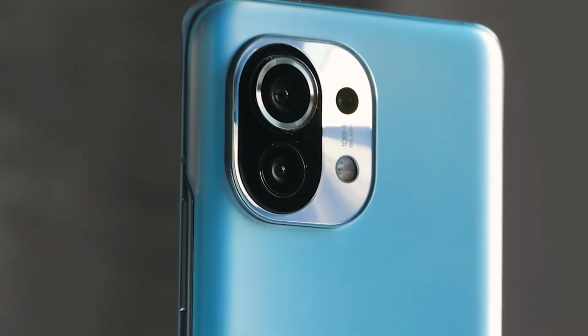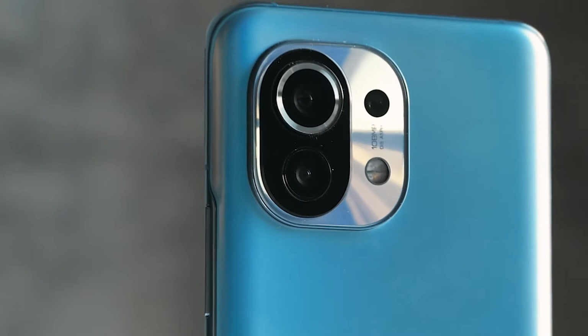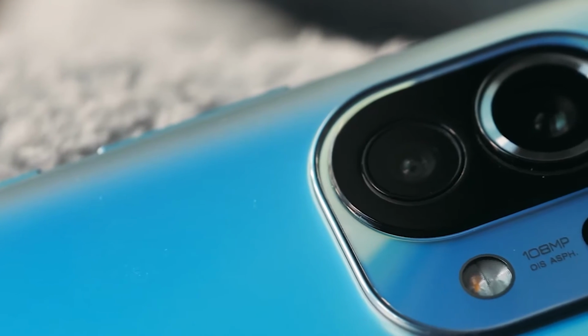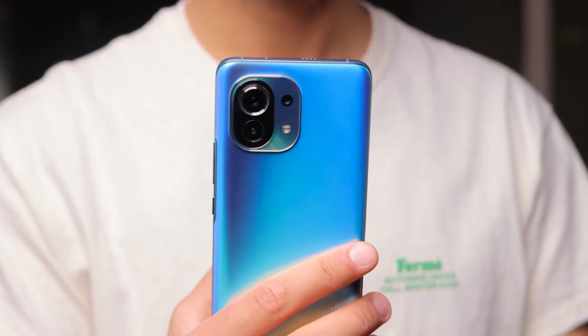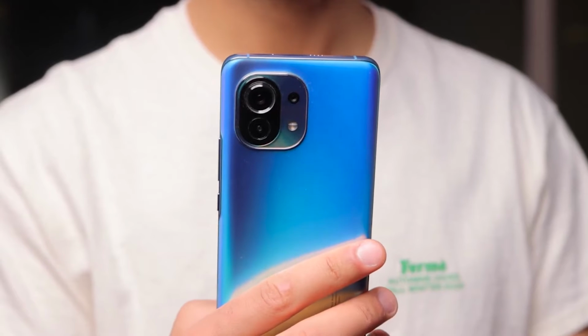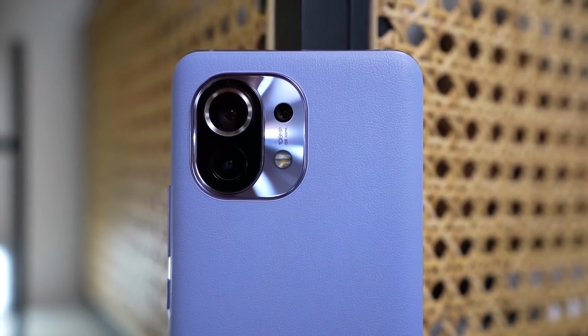There is no zoom lens, and all zooming is only done digitally, which is typically not preferred as it results in low image quality. The selfie camera is 20 megapixels, and there is also a 13-megapixel ultra-wide camera on the back. It even has a 5-megapixel macro camera for up-close photos.